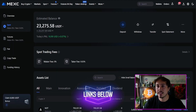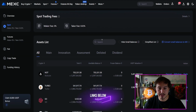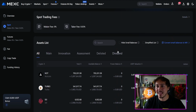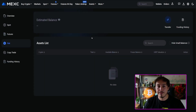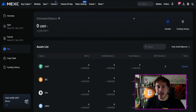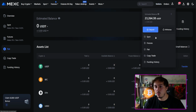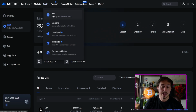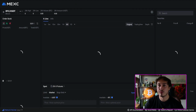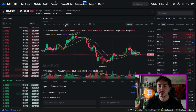Now, once you've identified that you have got your Tether coins on the spot side of things in your wallet right here, because it's going to go into your spot. I mean, you might even have fiat. I don't know. You might have fiat, but most likely you're just going to have spot. It could go into fiat and then you have to move it and transfer into your spot wallet, but I think likely it's going to go into your spot anyway. So once you've done that, you can hit the spot button up here on the top left, and you click through, and that will take you through to the exchange trading side of things.